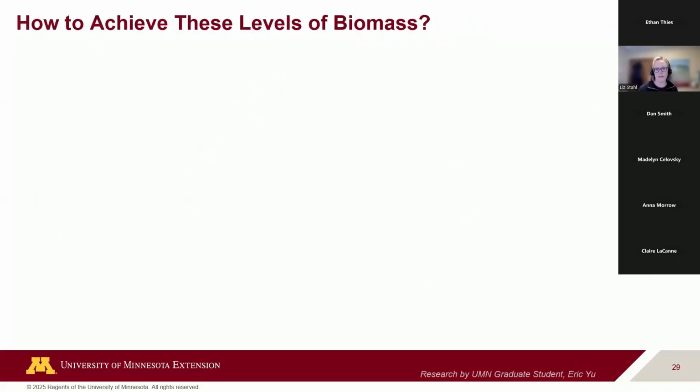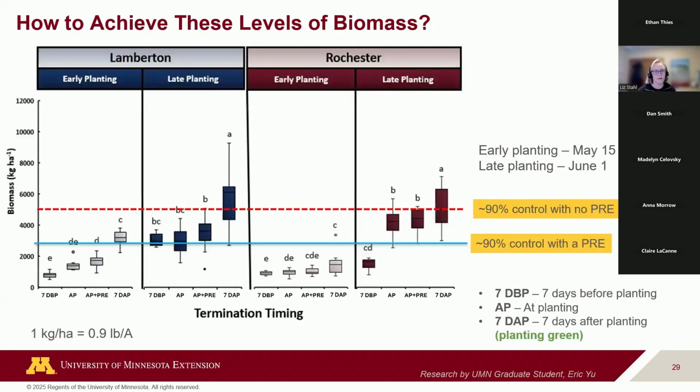Because again, how do we achieve that 4,500 pounds of biomass? It's said a lot of times that's the amount of biomass that we need to get weed control. Well, that's really challenging to get in Minnesota. It may not be as tough to get further south where you have a longer growing season, but it is tougher for us up here, further north.